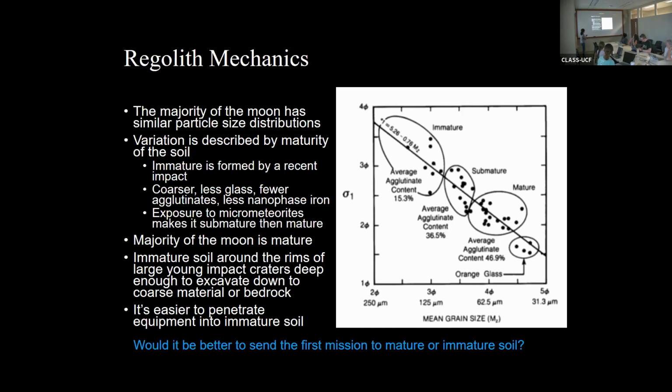We talked about the maturity of the soil. Immature soil is formed by recent impact. This kind of soil is coarser, it has less glass, fewer agglutinates, and less nanophase iron. When it gets exposed to micrometeorites, it becomes submature and then mature. And then this is where the just straight glass is. The majority of the moon is mature. You find the immature soil around the rims of the large young impact craters that are deep enough to excavate down to the coarse material or the bedrock and pull it out.